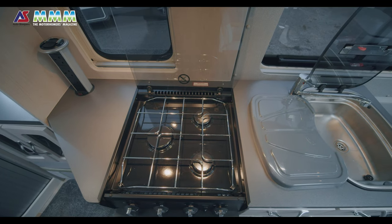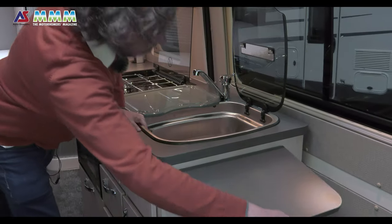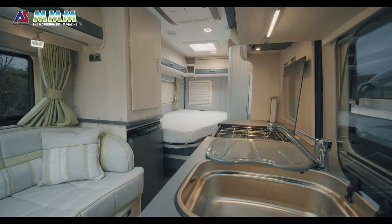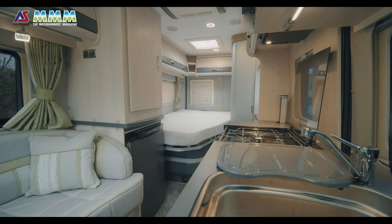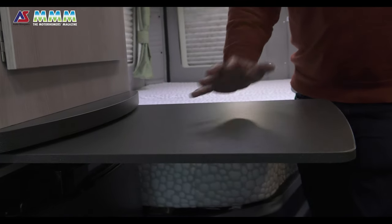Not only have you got this section here, the one where we've got the removable draining board, you've got a flip-up section at the forward end, and then over on the other side, underneath the wardrobe, you've got your 88 litre fridge and yet more worktop.